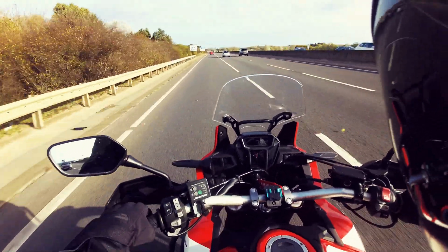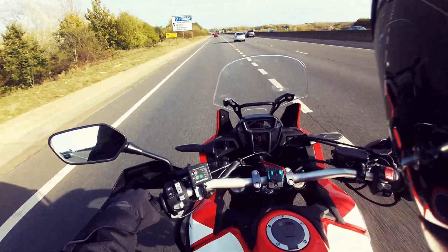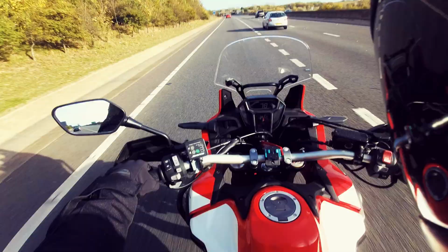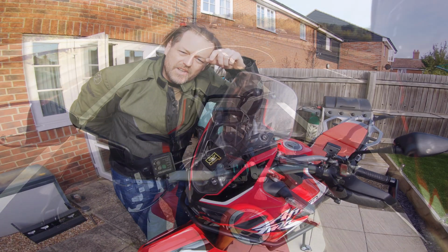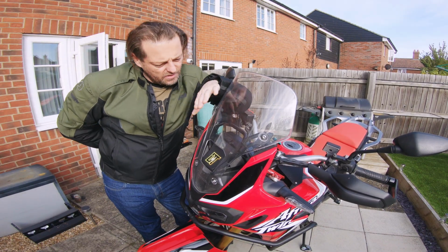But what doesn't? If you've come from a big GS with a massive fairing, or another bike that's got a massive fairing, then yeah, this would probably be a bit of a shock. If you've come from naked bikes and dirt bikes, this is luxury. This is like the QE2. Anyway, let's get back. So then, next job is, as I've already alluded to, change this out.